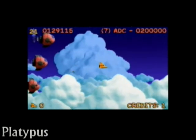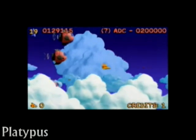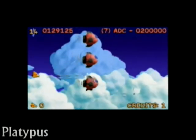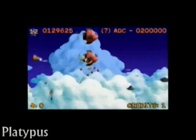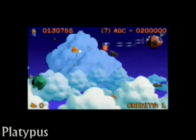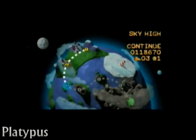I love the little aspects of this game where, since everything's made out of clay, you'll be shooting maybe a big spaceship and you'll see that spaceship slowly deteriorate, clay chunks falling off and going everywhere. It's really cool. The music is okay, nothing too fancy. The sound effects are fairly simple. But it's a nice shoot 'em up.